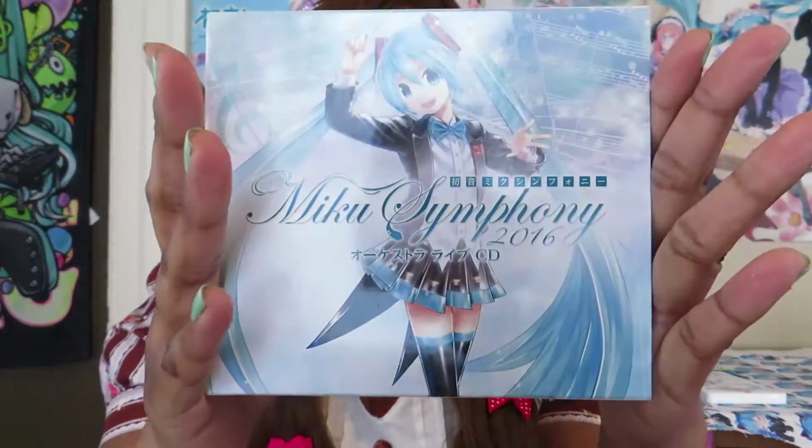Next thing I have is the Hatsune Miku Symphony CD. This was something that I got, I believe, 2 years ago. Pretty much she has live orchestral performances, like an actual orchestra playing her songs. So I bought the CD when it was released, so that was a lot of fun. And it came with some other stuff, like a file folder, and that's about it from what I remember.